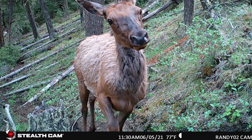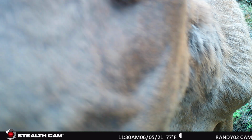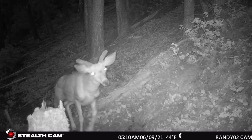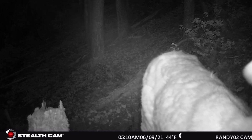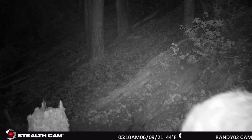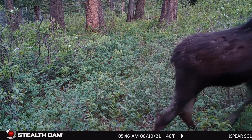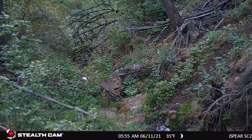Comes another cow coming up, and you guessed it, messing with the camera. Here's a nice looking velvety mule deer buck. So many times I would come up to my camera to switch cards and there would just be lick marks all over them, and just nose marks, saliva marks. Back at the camera at the top of the hill, not far out of Bozeman, bull moose walking through on June 10th. Red-tailed hawk yet again.